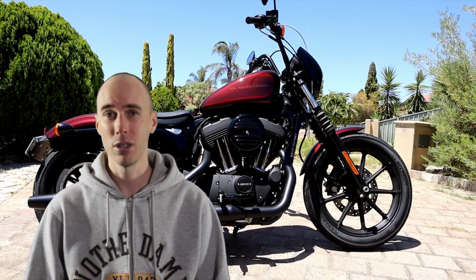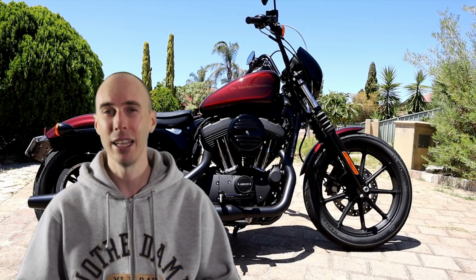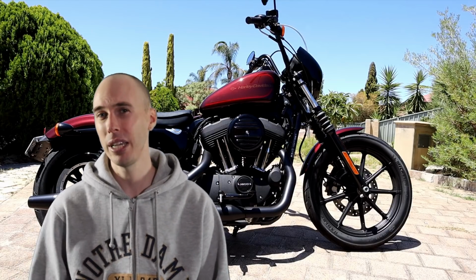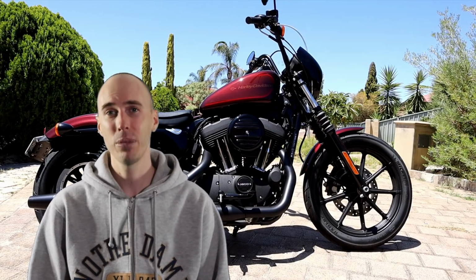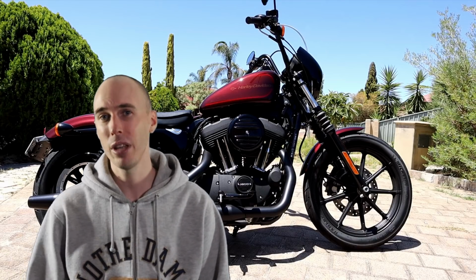Those are all motorcycles that are far superior, in my opinion, to what the Harley offers, at least value for money wise and quality wise. I don't mean to be harsh to Harley, but that's just the truth. They really need to update their motorcycles to the 21st century. I'm not saying kill that awesome look.